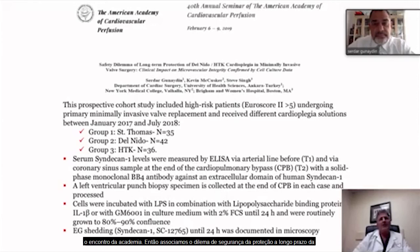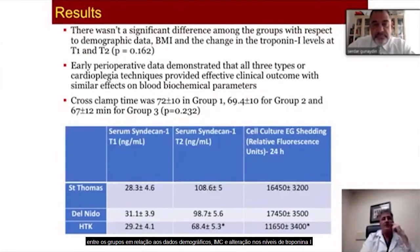So we titled this Safety Dilemma of Long-Term Protection of Del Nido, HTK Cardioplegia, and Minimally Invasive Valve Surgery, Clinical Impact on Microvascular Integrity, confirmed by our cell culture data. And what were the results there? Well, there wasn't a significant difference among the groups with respect to demographic data, BMI, and change in the troponin I levels at T1 or T2.